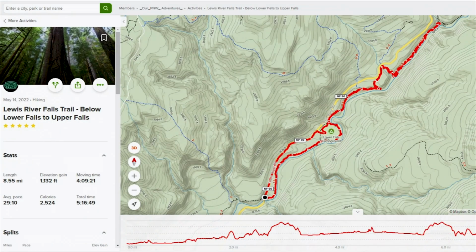Oh, that was an amazing hike. We had so much fun. We did 8.5 miles, 853 feet in elevation. And it took us about 4 hours and 10 minutes in moving time, but we stopped a lot to film. It was an amazing hike. We've never done falls to falls to falls. The upper falls were definitely my favorite.